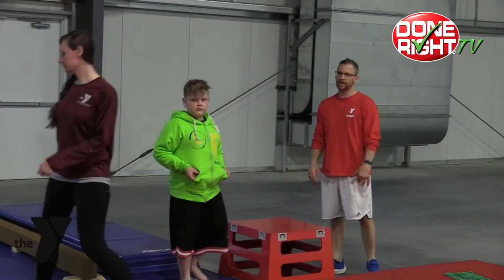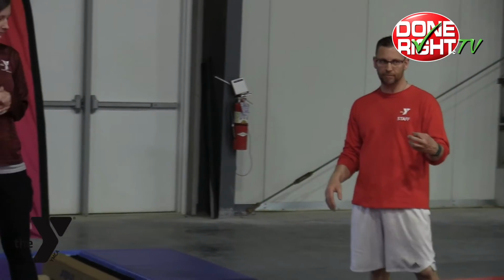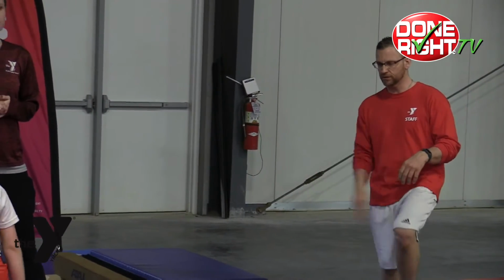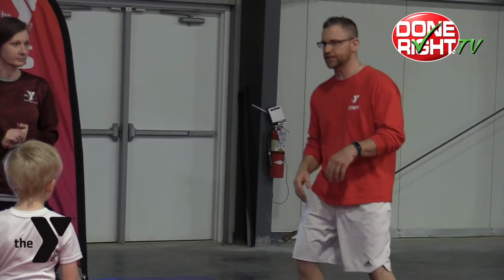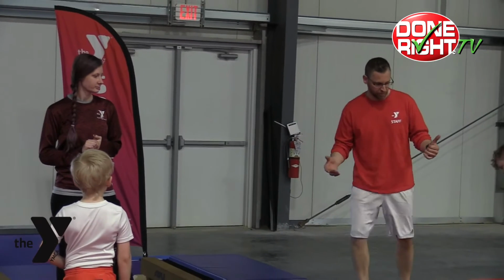So we basically have set up 3 stations. Once we get into the gymnastics TDK program, I know Rochelle uses a lot of stations. She likes to use stations. It's very helpful for kids to be doing stations. So we're going to go through a quick couple of stations here.